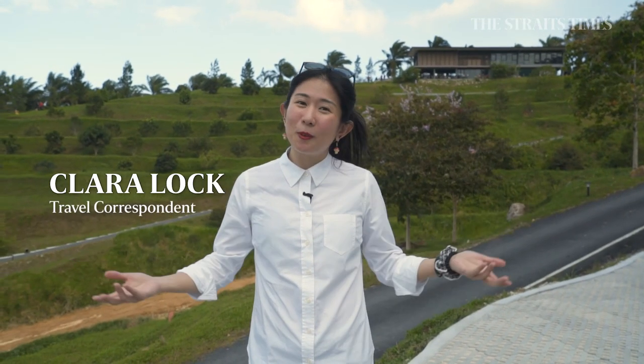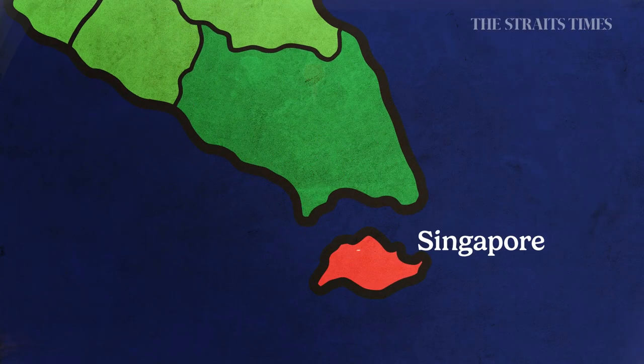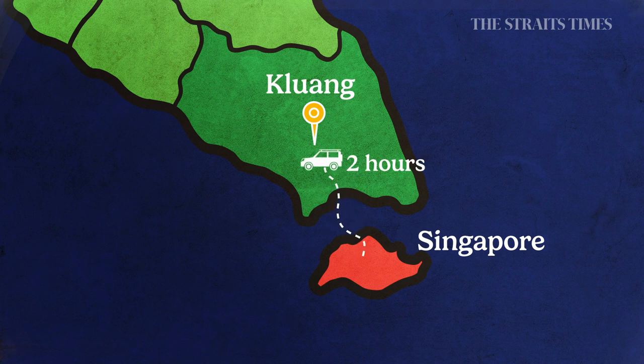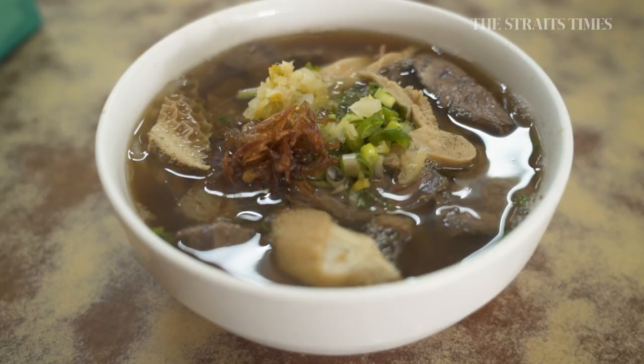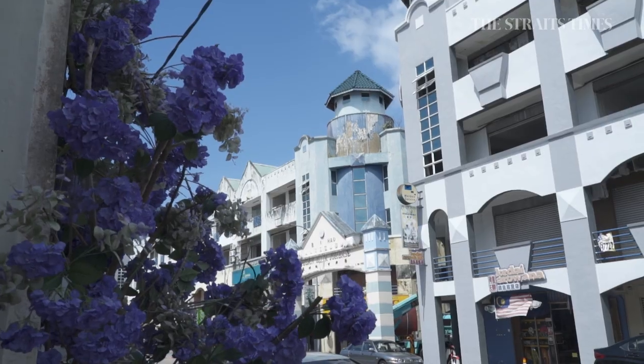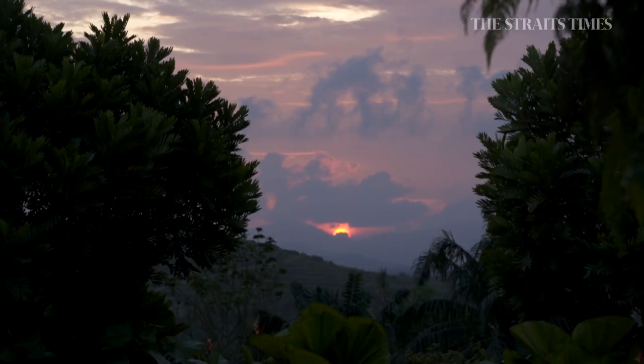Welcome to Kluang. What's Kluang? Well, it's a small town that's just 2 hours by road from Singapore, that's only half the distance of driving to Malacca, and it's got lots of family-friendly farms, activities, and of course, Singaporeans' favourite food. So it's my first time here, and I'm really excited to check out everything Kluang has to offer.